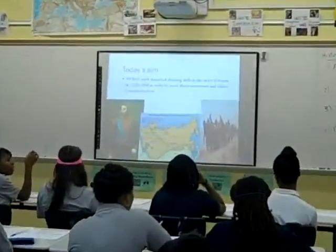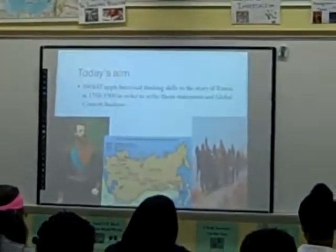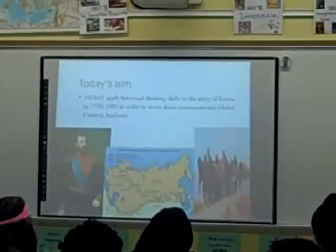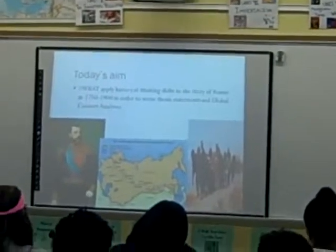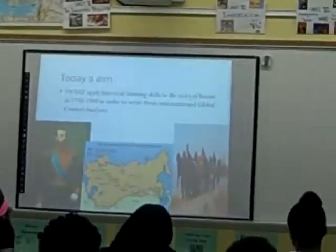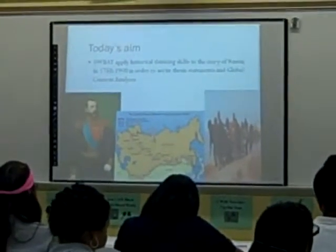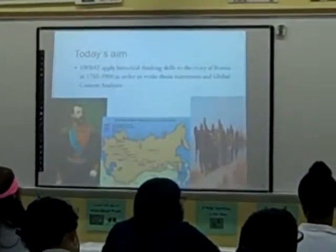Students will be able to apply historical thinking skills to the story of Russia in 1750 to 1900 in order to write thesis statements and global context analyses. Beautiful. All right, we're going to take these four thinking skills that just make you critical thinkers, like Mr. Forbes said, and we are going to use them to look at Russia from 1750 to 1900.